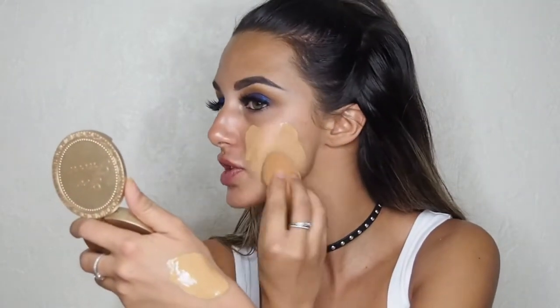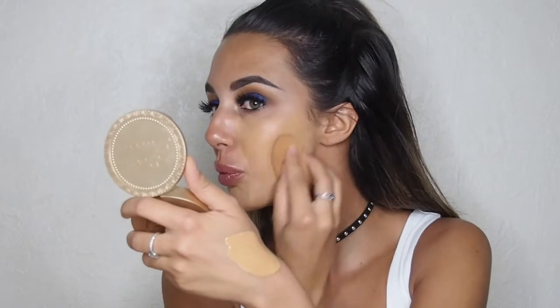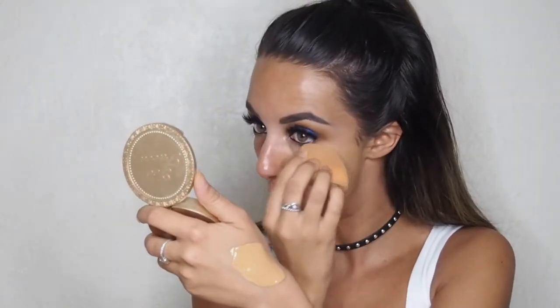Taking my Real Techniques sponge, as always. I just can't get on with brushes. I don't know what it is. Ever since I went to a sponge, I'm like, it's not those brushes. And I just push the product into my skin. I don't know what it is about this combo, but I absolutely love it. It's a very, very expensive combo. I'm not going to be honest, it's not cheap. I just love it. Look.